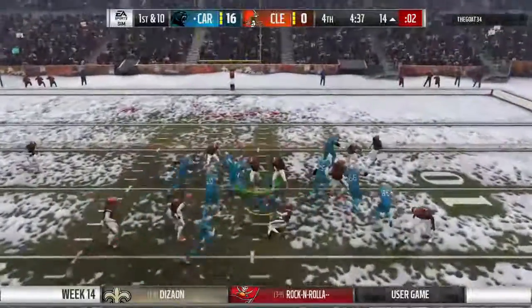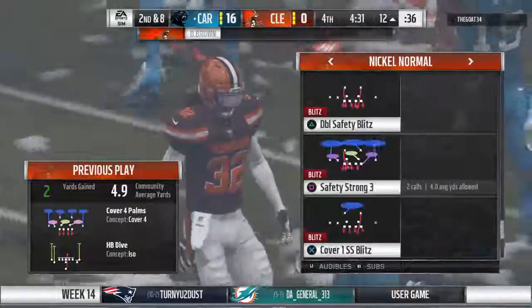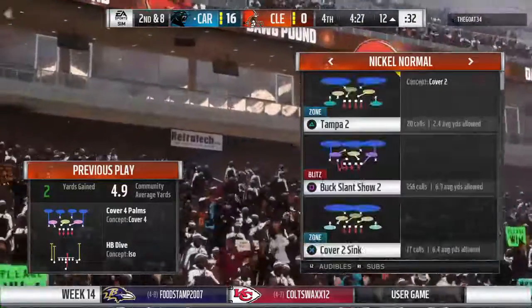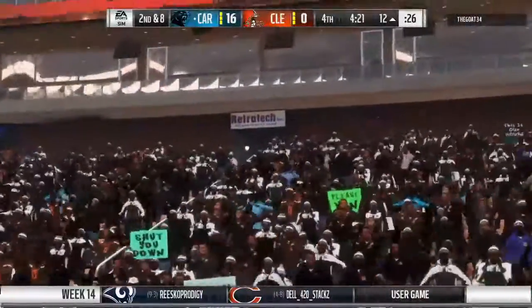Right back to him on 1st down, and he'll fight his way down right around the 12. Give him a couple on the carry there. 2nd and 8. Sometimes play calls boil down to philosophy. You know you're facing one of the top 10 units against the run in the NFL. So do you decide to keep smashing against them, or do you decide to throw the ball here?